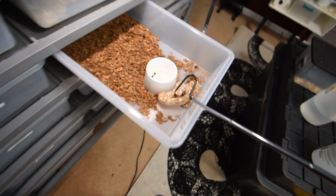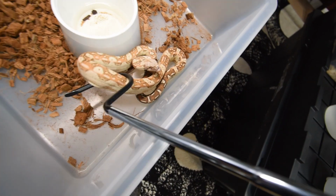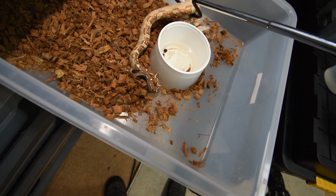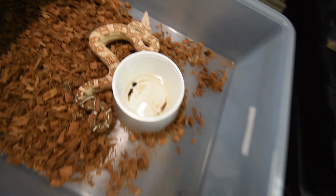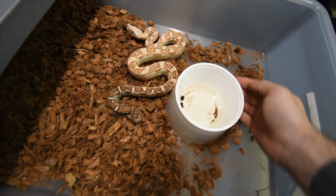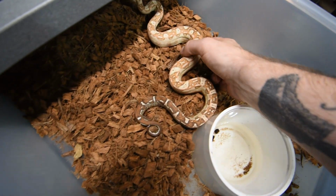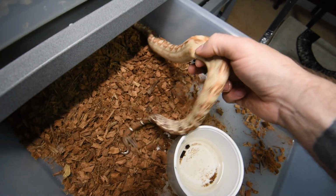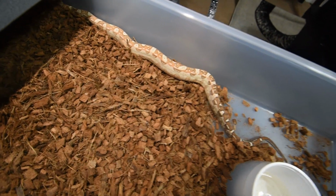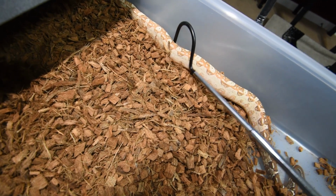Let her know that, hey, I just want to hang out with you for a little bit. So we'll get her body resituated. We'll go in here for, no, I'm probably gonna get bit. There we go. Maybe? Oh, well, she didn't strike, so that's definitely a good thing. And I definitely don't want to stress her out or feel like she's being cornered.